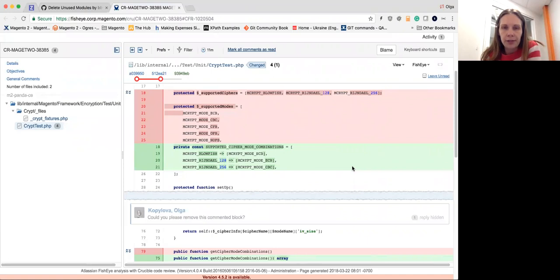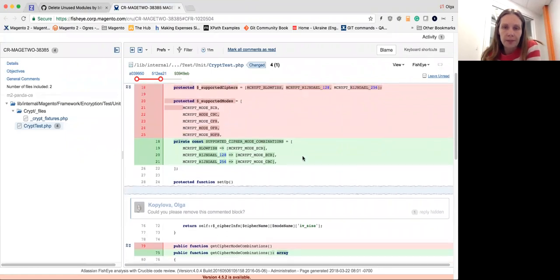So we will be moving on with this library for now, for 2.3.0. To reflect that, we also had to change the unit test, which tests all the combinations. Ilya removed all the combinations that we do not support and left only the ones that we really need and that mcrypt compat supports.